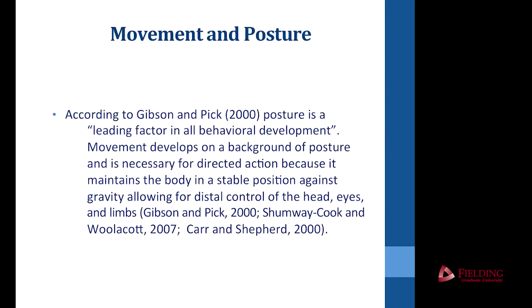So when we think about posture, posture is a leading factor in all of behavioral development. Movement really develops on the background of this posture. All of our, as physical therapists, we always talk about gaining stability to be able to get mobility. We have to be able to have that stable posture to be able to move our limbs, to be able to get control of our head and our eyes.